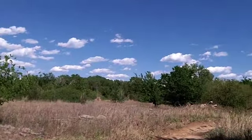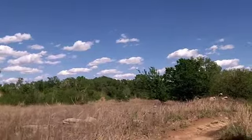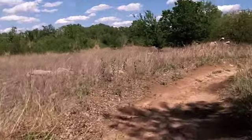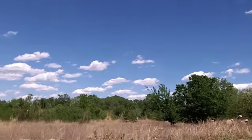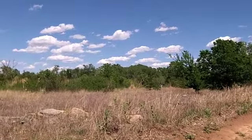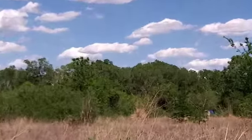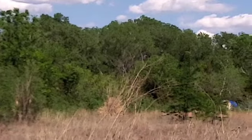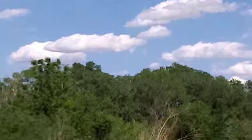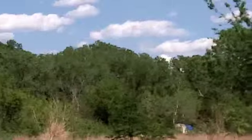Okay, I'm about a quarter mile from where I want to be, and I just kind of wanted to show you. I'm not sure. You can see my buddies over in the camp. I don't know if you can see that or not. That's where their main lodge is, right up there.